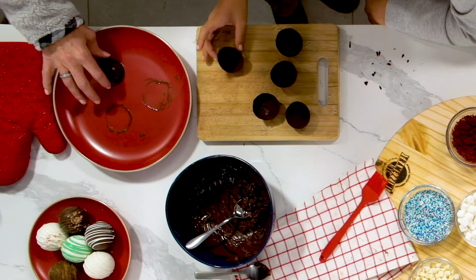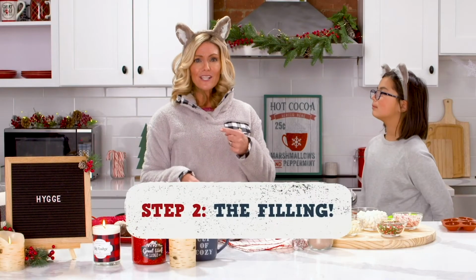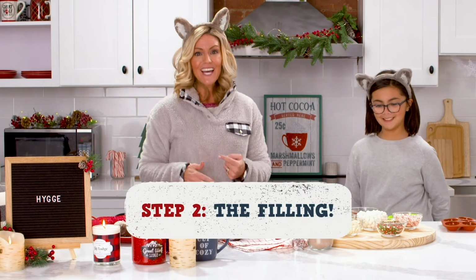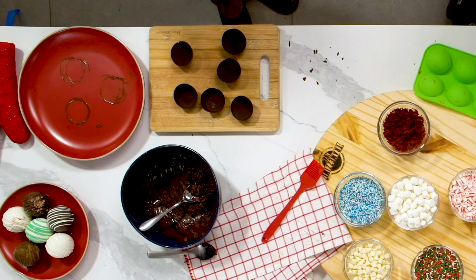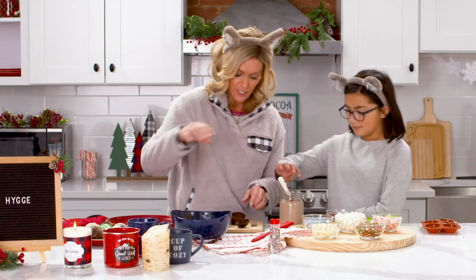Looks good. Oh my gosh, that looks great. So some of the things that you can put in here: marshmallows, crushed peppermint, and even for the adults, if you want a different flavor, a mocha hot cocoa mix. So we've got to place them face up, and then we're gonna fill them three-quarters with some of the toppings. So go ahead, you're gonna do that.